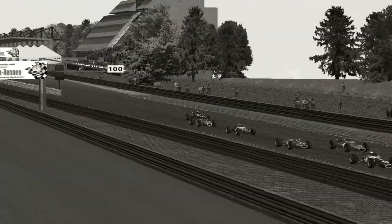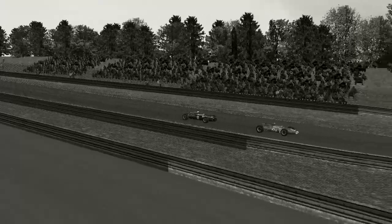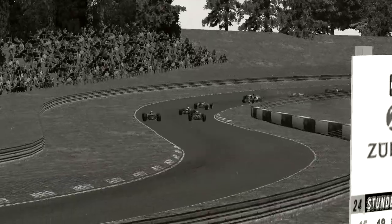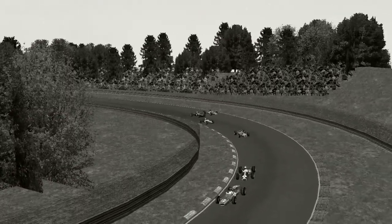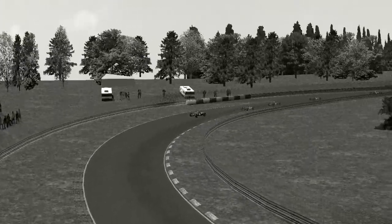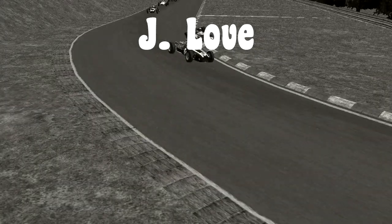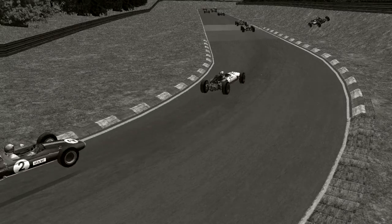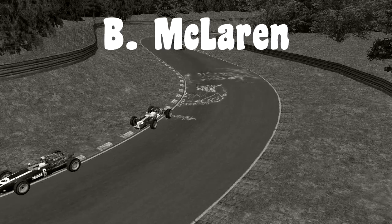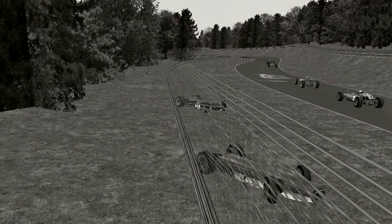scrambling for positions as we go into turn 1. Unfortunately, I wasn't able to gain many positions, well, almost none except for that single one, and now I'm talking nonsense. But yeah, obviously this race is very long, so I'm sure we'll be able to gain a lot of positions as, yeah, this is another one of those races where a lot of weird things happen and most people retire, so I guess cue the music.